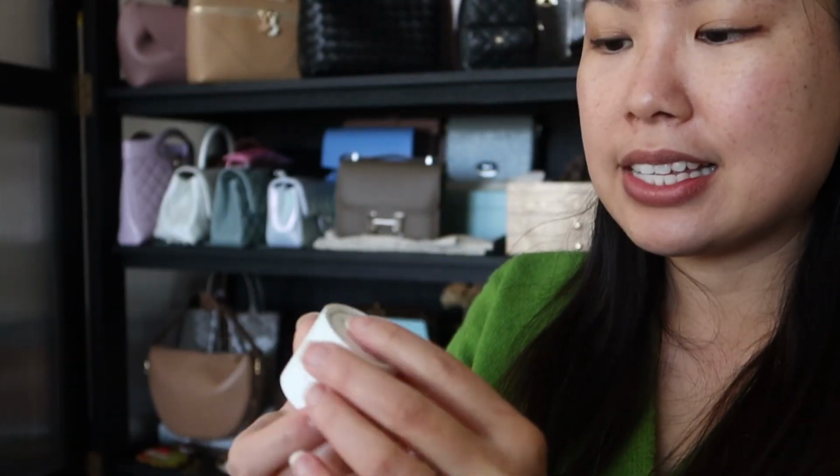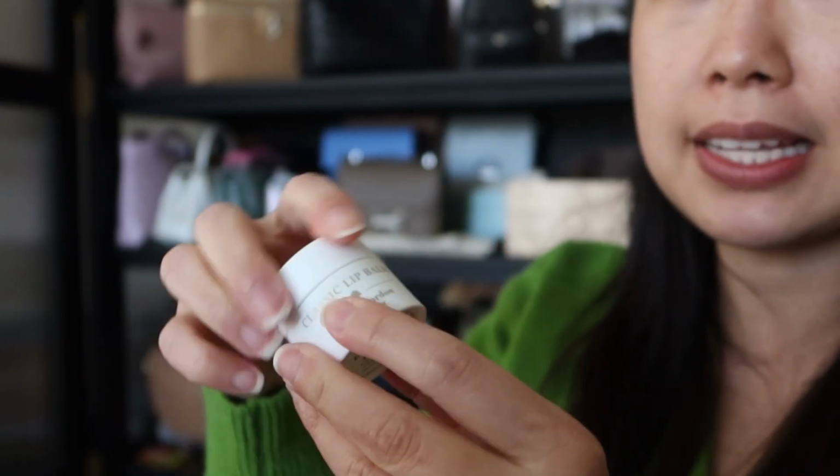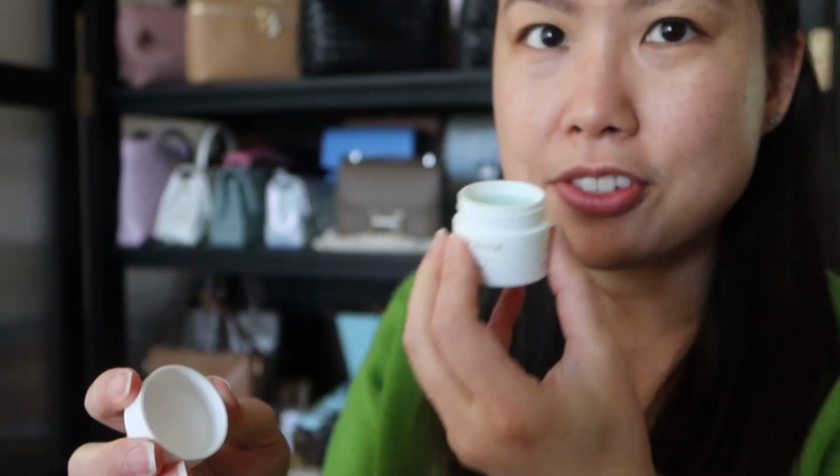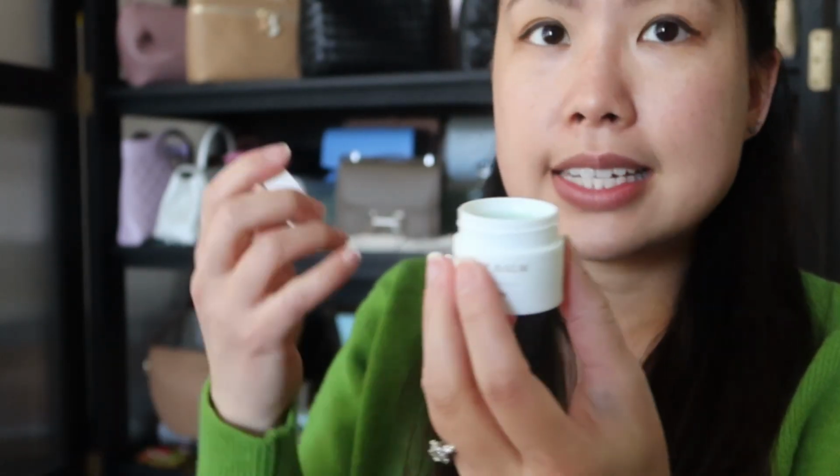Let's see what else I got in here. This one, ooh. So they all look the same, and they're great for gifting because they're just so simple and classic looking, you know? This one is French pear, and let's see what French pear smells like. This one is also limited edition, so ooh. It does have a pear scent.